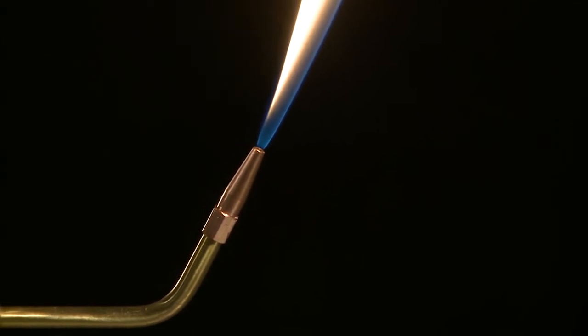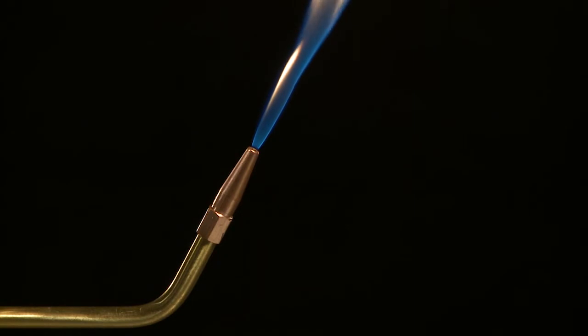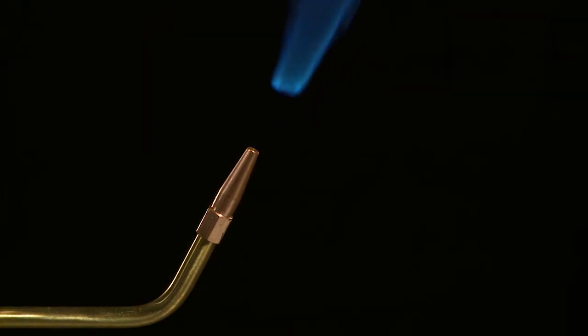Earlier we discussed that alternative fuel gases like Blue Flame Plus have a slower burning velocity than acetylene. This can create certain unexpected challenges when it comes to lighting the torch, especially for cutting and heating applications.